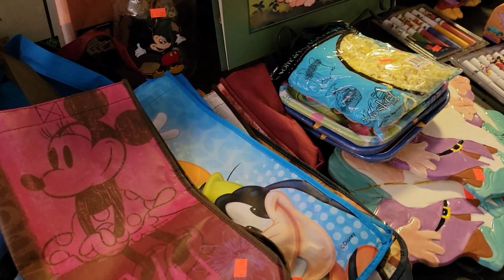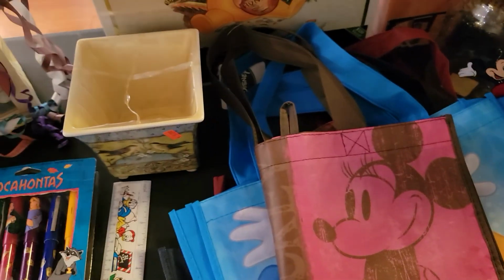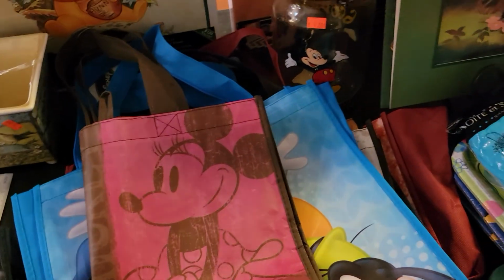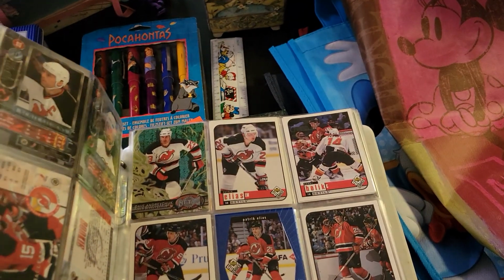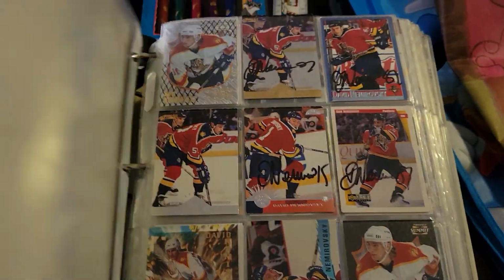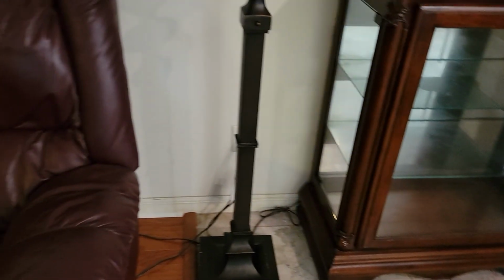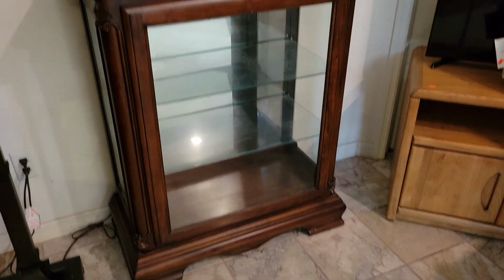Oh, I wanted to show you this guy, too. I'm gonna move that out of the way there real quickly for you. And I'm gonna open this book up. It's full of cards. Full. Appears to be mostly hockey. But it is full. Look at that. Okay. All right, guys. I'll bring you around this way. Nice little lamp here. Beautiful little curio cabinet.